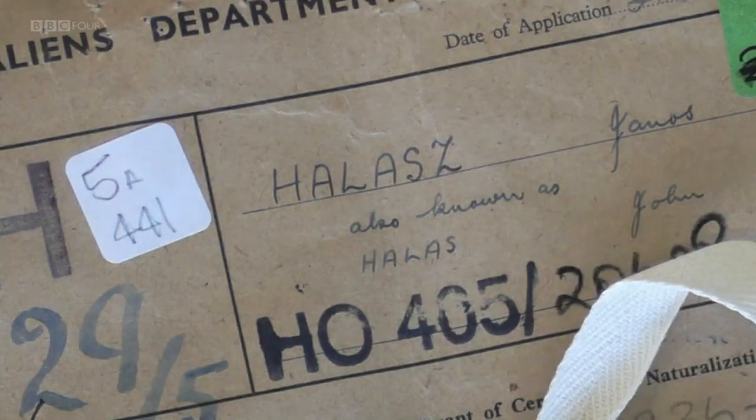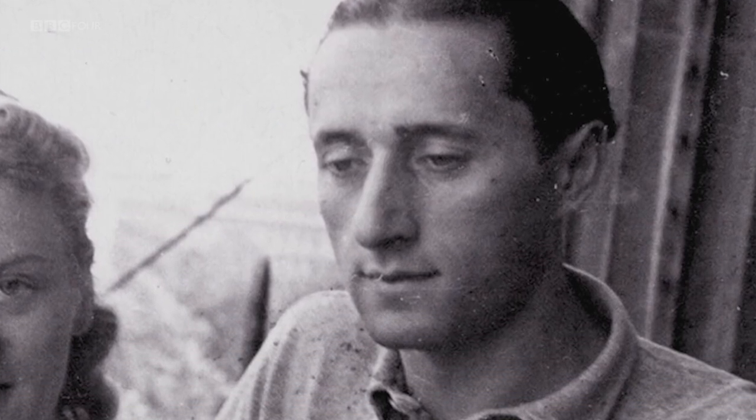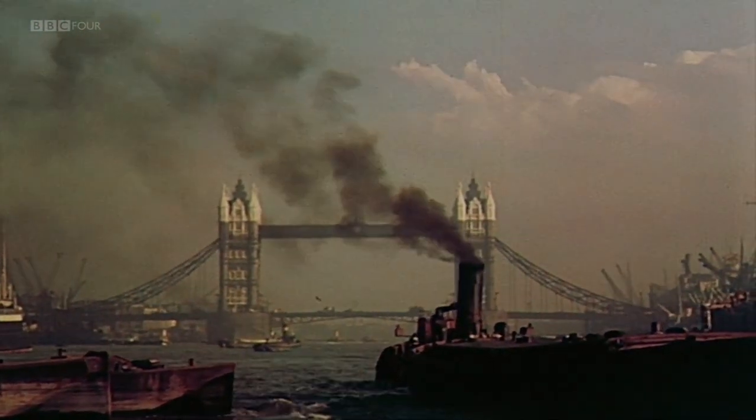Halas and Batchelor were an Anglo-European alliance in their own right. John Halas was a Hungarian animator, strongly influenced by the Bauhaus movement. Working in London just before the war, he found himself in need of help.